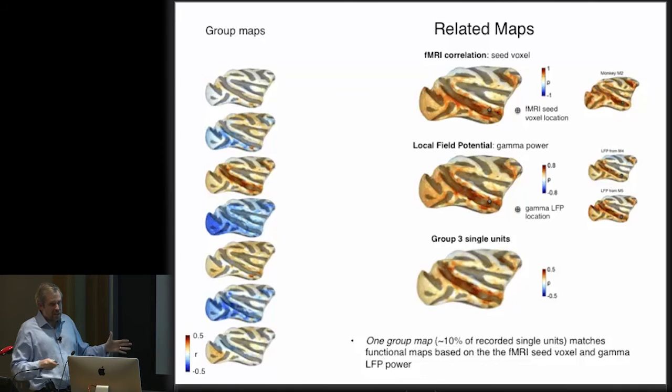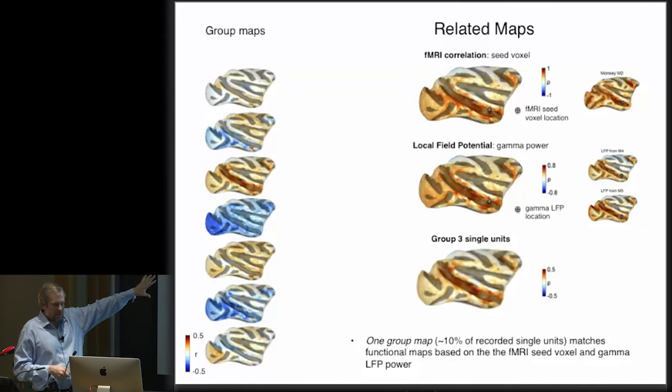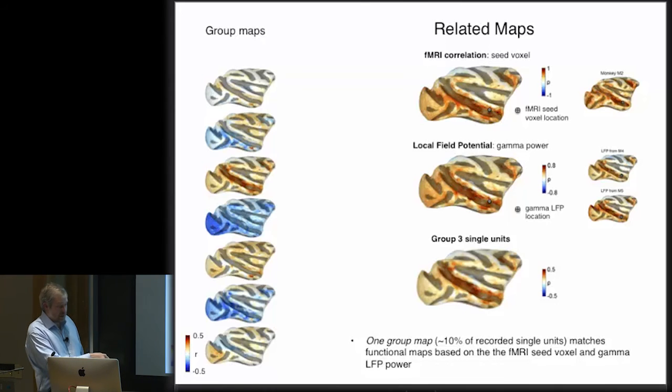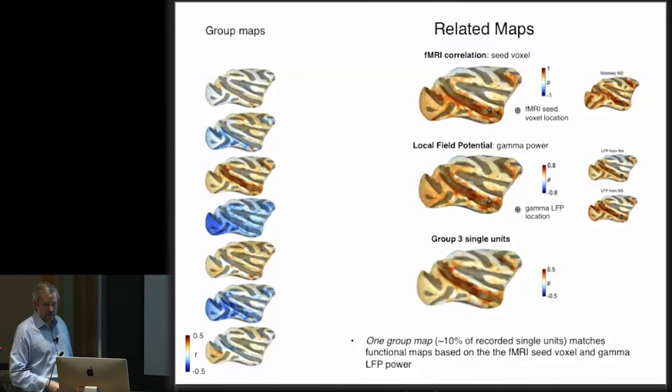And so it really didn't have to be this way. It doesn't look like this if you just take the average across all the cells. This is really specifically saying that the voxel time course and the gamma range field potential time course and one subpopulation of cells that's a pretty homogeneous group, they're the ones that give the same functional map. It's about 10% of the recorded cells that are contributing to this group.